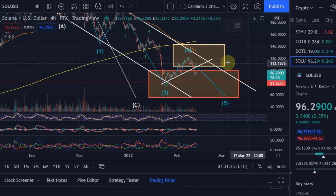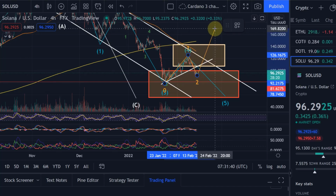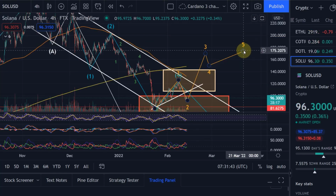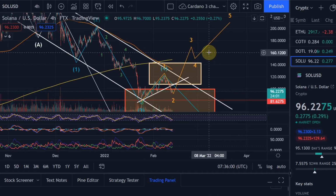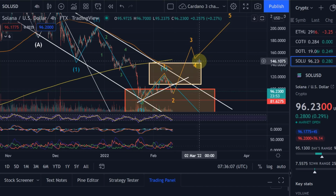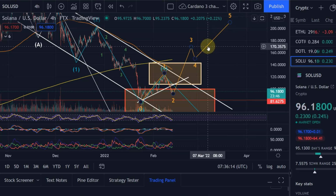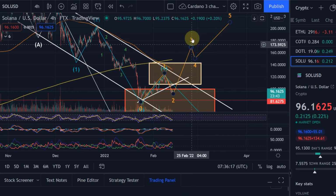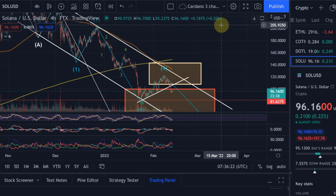But what could happen here is that we are building a first impulse. 1, 2, 3, 4, and then with a wave 5, you could get out of here. So I think with this 5-wave move, we could get out of here. But for Solana, I think it's still very early days. I think we could only interpret in here a wave 1, 2, with 3, 4, 5 still coming. So the 1, 2 might be done. I think other cryptos like Ethereum could already have done their 3, 4 and might now start their wave 5. But it's pretty much at a tipping point for these.